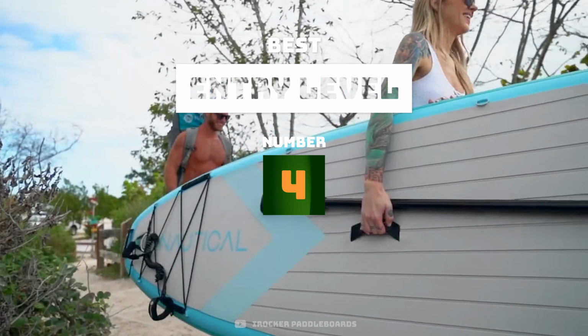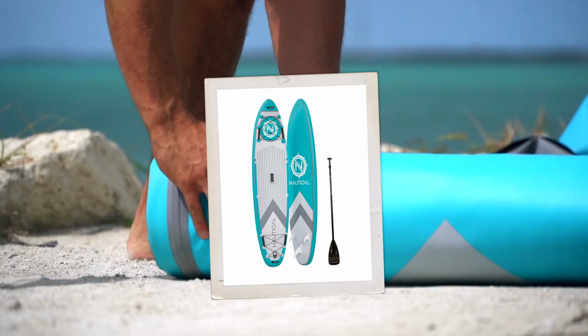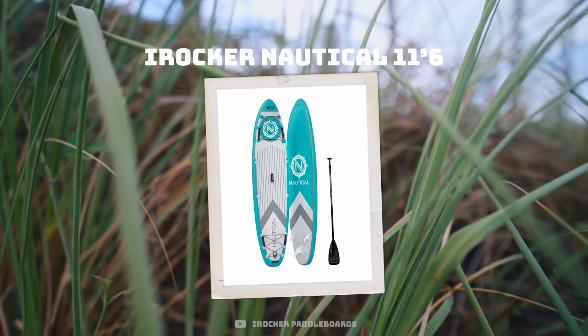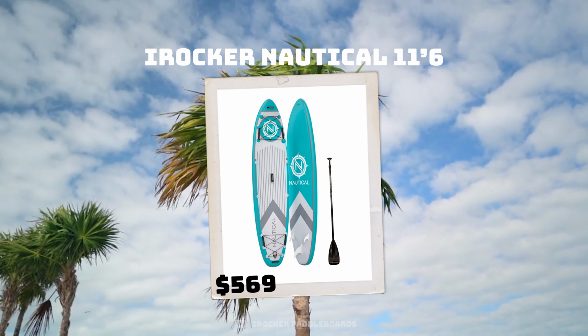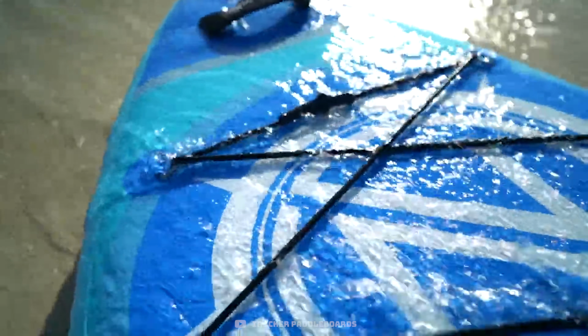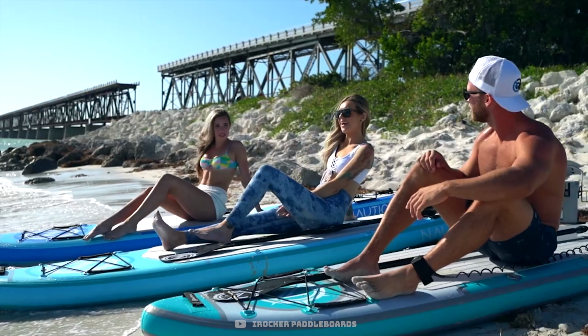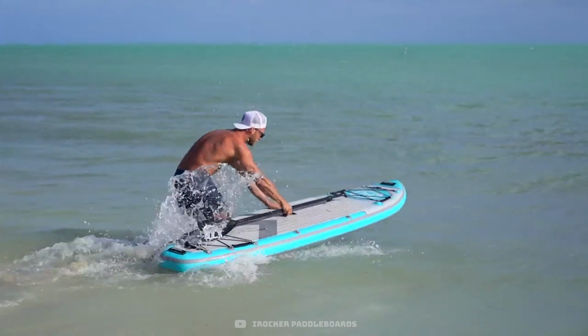Moving on to the best entry level, which is a board that you can expect an adequate build quality and experience without breaking the bank. The Nautical by iRocker is a great affordable option. The 11'6" version retails at $569 and will suit the average rider, but is also available in a smaller 10'6" version for $50 less. This would work if you're a lighter human or don't plan on taking lots of bags, dogs, or children.